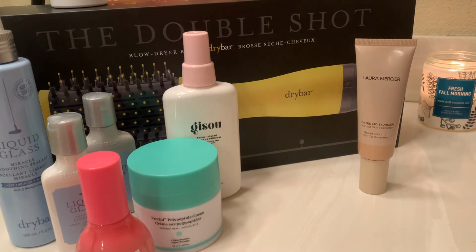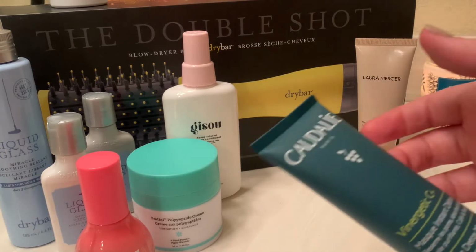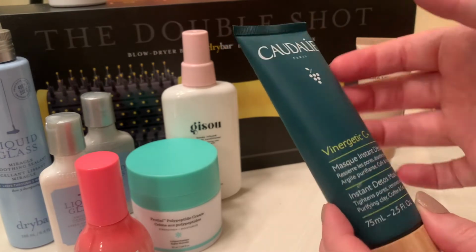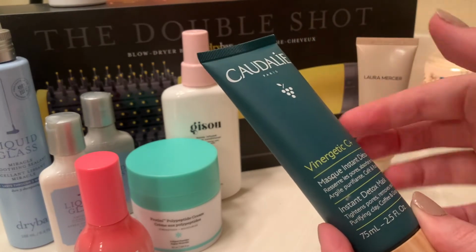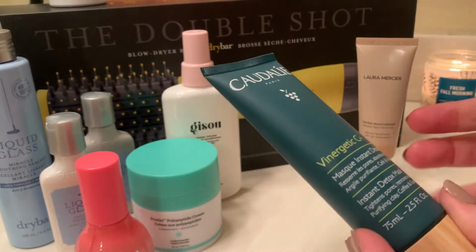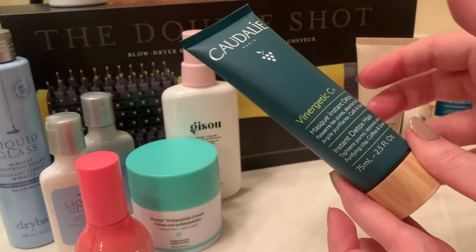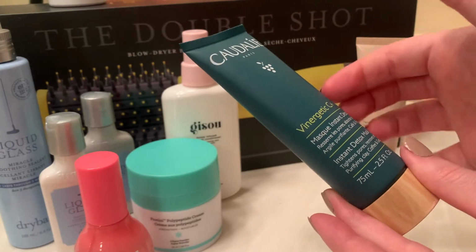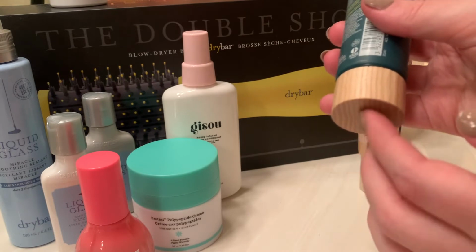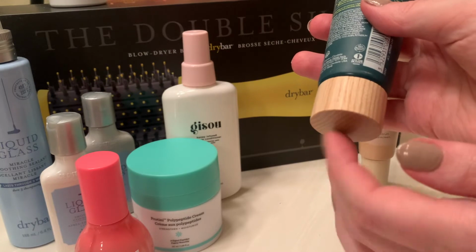And the last thing from Sephora is from Caudalie Paris. Everywhere. It has so much hype that I really wanted to try it out. This is the Vinergetic C Plus Instant Detox Mask. And it tightens pores, removes excess oil with purifying clay, coffee, and grape. And I like the fully recyclable bottle. Definitely appreciate.